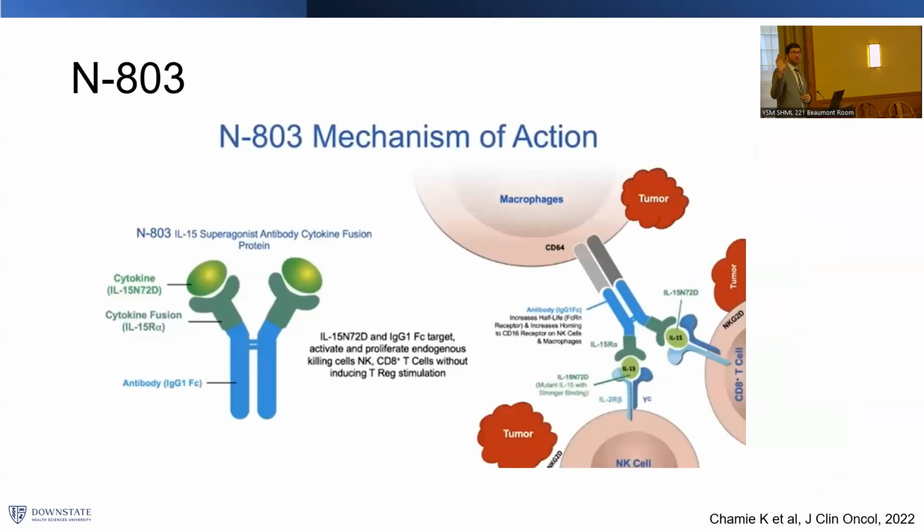Next, we have N803. This is an IL-15 superagonist complex. All that word means is that it's a molecule that's essentially increasing the interaction between BCG immune cells and the bladder cancer cells, which means this is something that's given with BCG, and that mechanism is shown over here of it increasing that interaction.